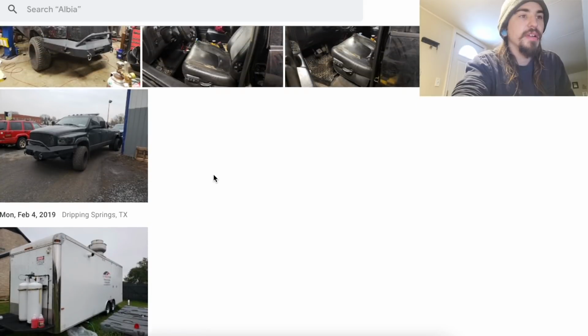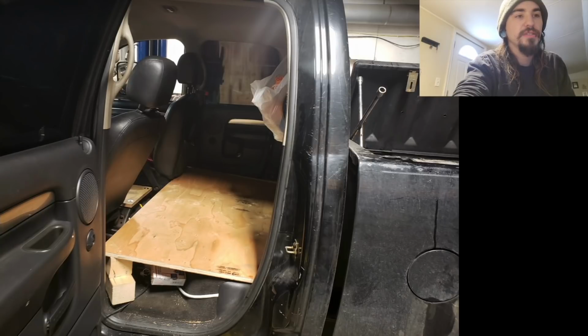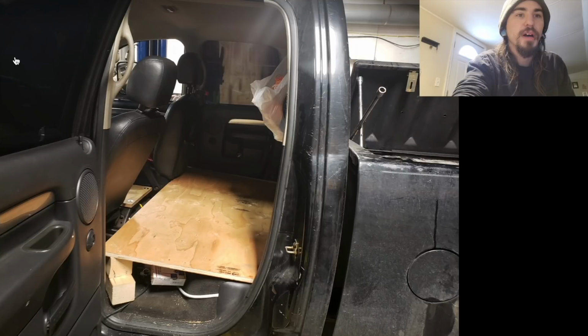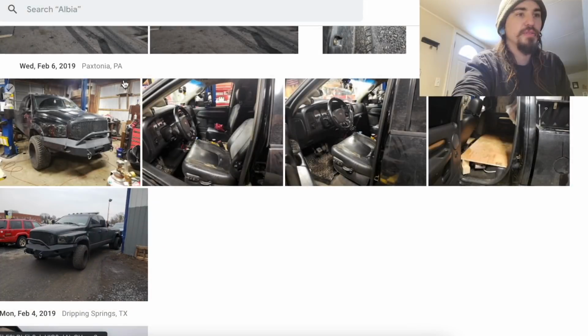I think first time going out. This was back when I did my first bed setup. Got rid of the center console. I got so much crap for that, but it really worked out well. Toolbox on the side. This was the last time the truck would probably look nice. Ever since we put this bumper on it, it looked absolutely horrendous.